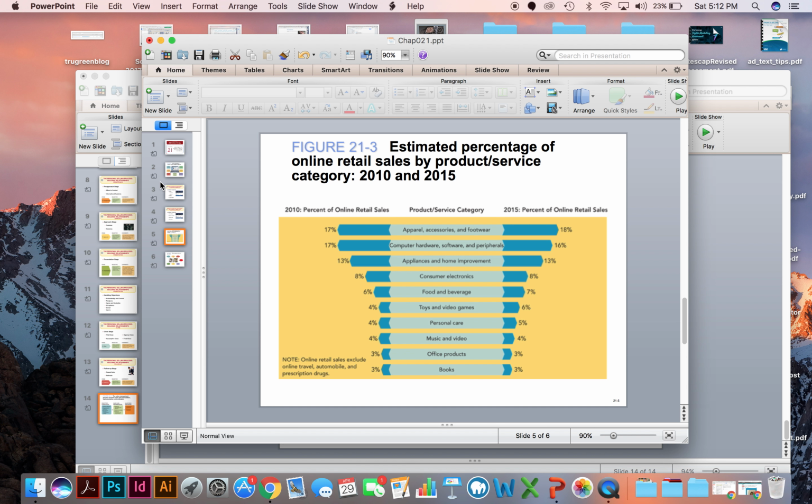Now, the estimated percentage of online retail sales by products and services, it's pretty amazing to notice that apparel, accessories, and footwear are one of the most shopped online products. Computer hardware is second, and appliances and home improvement are third.